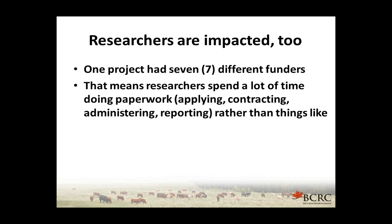But what that also means is that researcher had to spend a whole bunch of his time doing paperwork, applying for research and getting the contracts underway so that he can accept the money, administering all the different contracts and grants, and then reporting back to all those funders on an annual basis. So he was doing a lot of work shuffling paper rather than teaching and research and extension that they want to do and that we really need them to do.